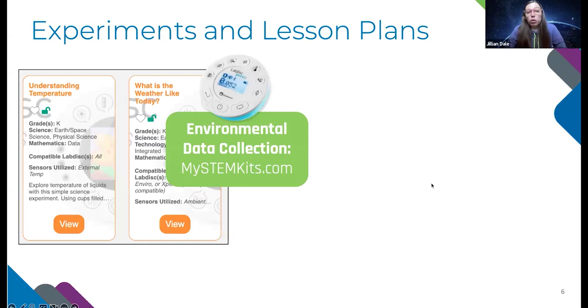So we also have several experiments and lesson plans that I have completed with students in the garden, and other ones that I might complete later. For example, on my STEM kits, we have a variety of lesson plans where students can collect environmental data, and then analyze the data that they've collected. We've got lesson plans for kindergarten through 12th grade on environmental data collection that's going to encourage your students to really look at data with an analytical lens.